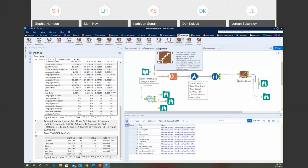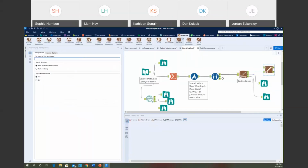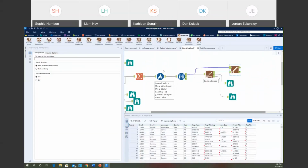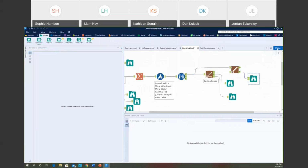Go through each of the features and let me know which one is the best indicator. In order to determine the best indicator, I'm going to connect my model to the stepwise tool, and I'm going to use that same stream of data, the estimation sample, and it's going to tell me which of the fields I should drop. I'm going to go ahead and run this again.